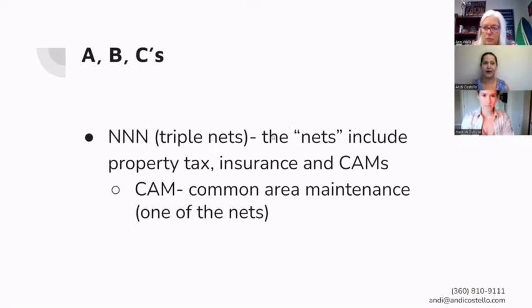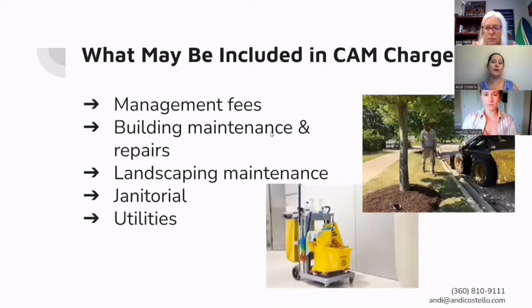So we talked a little bit about triple nets and what that means. They include, like I mentioned, the property taxes, the insurance, the common area maintenance. Each property owner is going to have some different common maintenance expenses included in there. Again, it depends on the different buildings. What might be included in there, they're maybe going to bill back their management fees, most likely.